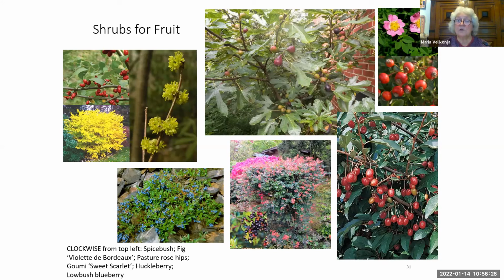Rose hips on the top right are also edible. Those are simply letting your roses become rose hips without picking them. Gumi, which I had pictured before on the bottom right, and huckleberry in the center, and then lowbush blueberry. You can also grow highbush blueberry well in our area.